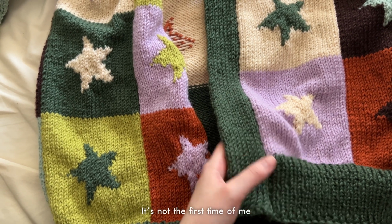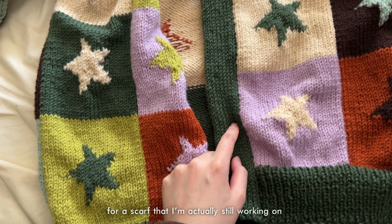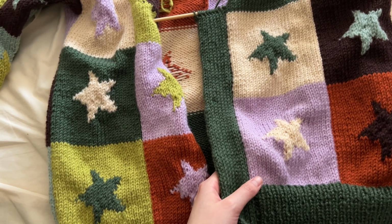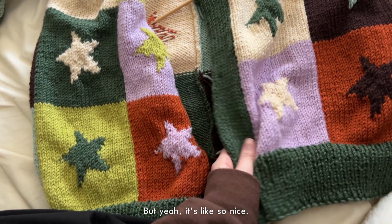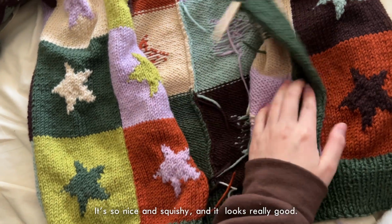This is the first time I've done a double knitted button band. It's not the first time of me doing double knitting, because I did this for a scarf that I'm actually still working on, and it's been like a WIP for a while now. But anyway, it's so nice. It's so nice and squishy, and it looks really good.